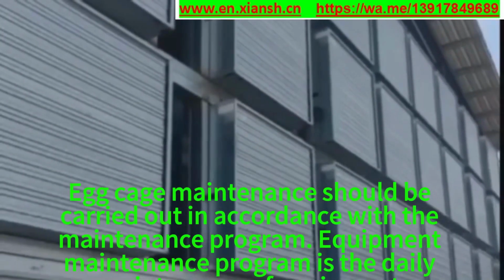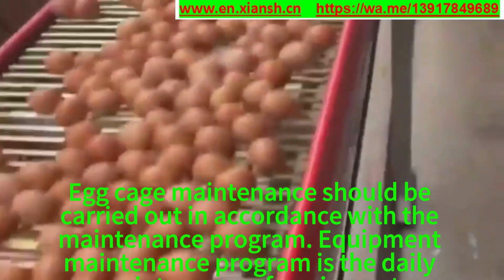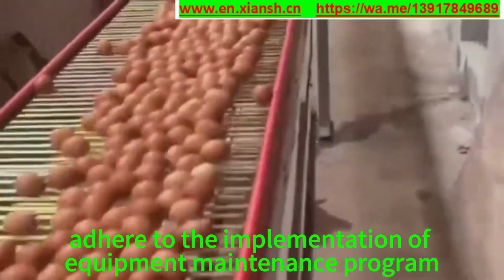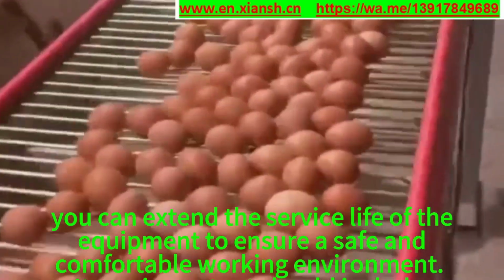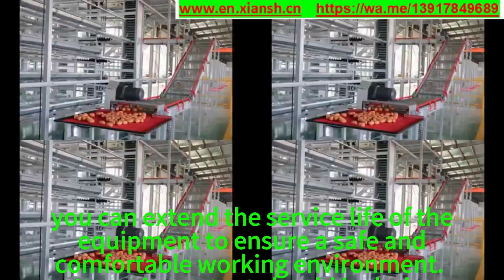The equipment maintenance program sets out the daily maintenance requirements and regulations for equipment. Adhering to the implementation of the equipment maintenance program can extend the service life of the equipment and ensure a safe and comfortable working environment.